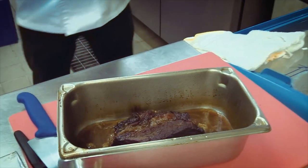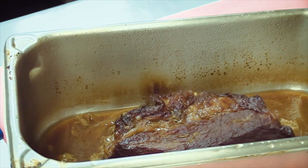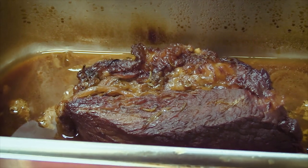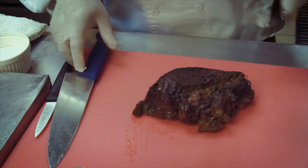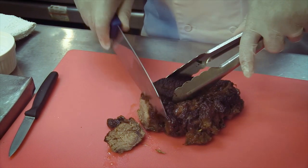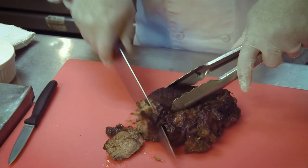So we've got our roast beef out of the oven. Let's check it out. Ooh, look at that. That looks amazing. So now we're gonna slice it up. We're gonna save that nice sauce in there because that's what's gonna make it even more appetizing.